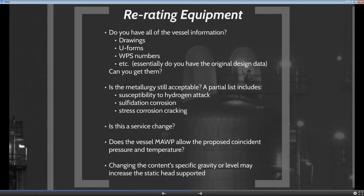What are some of the things that we need to consider when we're re-rating equipment? First off, do you have all of the vessel information? What I mean by that is, do you have drawings, U-forms, possibly WPS numbers, etc.? Essentially, do you have all the original design data? If not, are you able to get them? Is the metallurgy still acceptable? A couple things to look at: is it susceptible to hydrogen attack? Is self-irradiation corrosion going to be an issue? Or is it stress corrosion cracking? Those are all things we want to consider when we're talking about the metallurgy and if it's still acceptable.